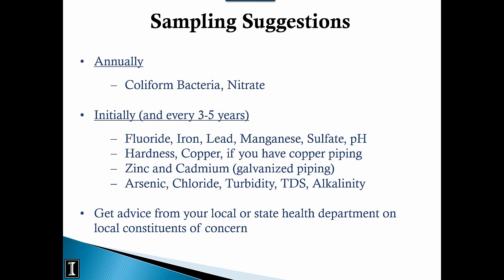You can see a lot of the state's fine, but there's a couple areas where there might be a risk. As far as what to sample for, this is what we recommend annually for coliform and nitrate. As I mentioned before, this really is to be an indicator of a pathway into your well. But we also recommend sampling for this list in the middle. It gives you an idea of the natural groundwater quality, and also will tell you issues related to lead, if your water might be corrosive, that sort of thing. You can use some of this information with a health professional to figure that out.